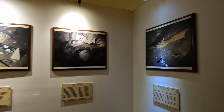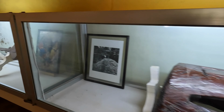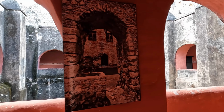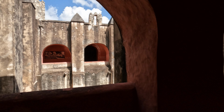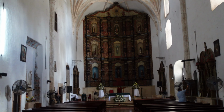When you first enter the convento, there's a small museum. Then you can wander the halls and check out the church before heading outside to explore the grounds.